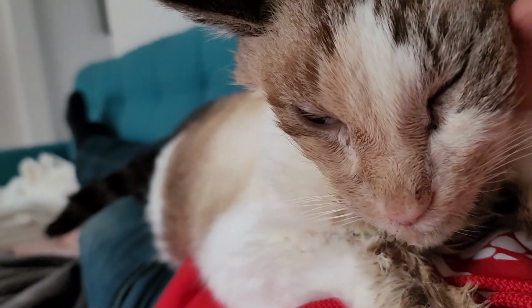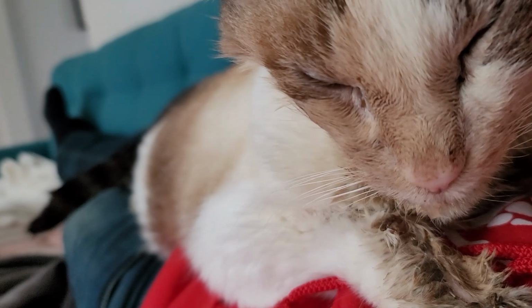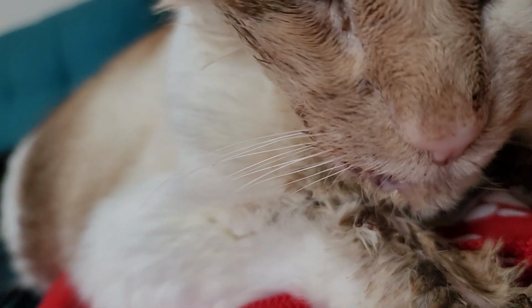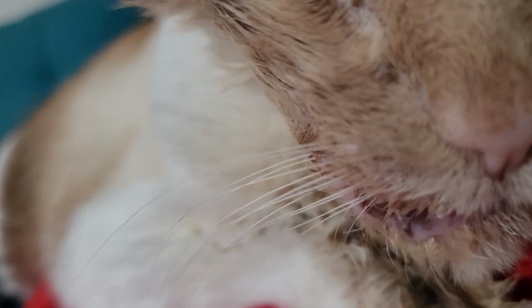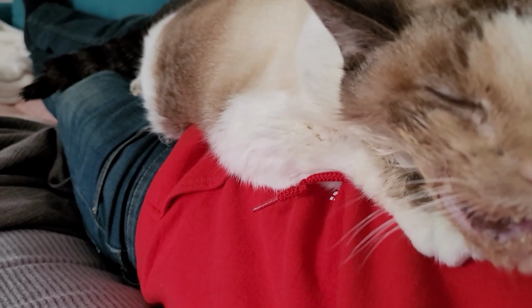One of us picked him up. The other person held the turkey baster above his head. He reached up for the turkey baster because he smelled the food, and then we let gravity do the work in getting the food down his throat. So that was the final meal. We're happy that he was well fed.